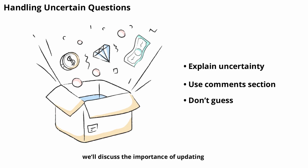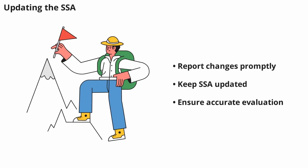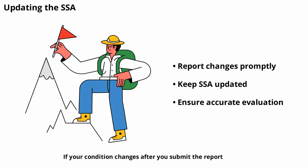Next, we'll discuss the importance of updating the SSA if your condition changes. If your condition changes after you submit the report, notify the SSA as soon as possible. Provide updated information about your abilities and limitations. Keeping the SSA informed helps ensure your claim is evaluated accurately.